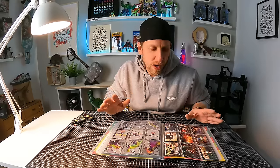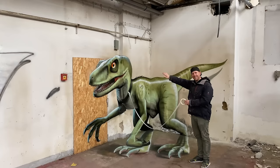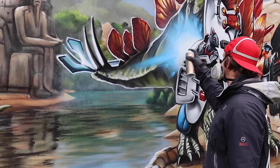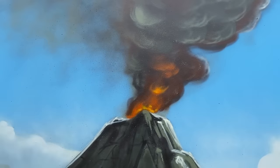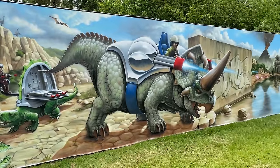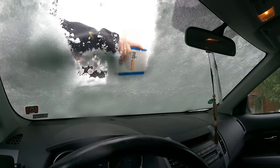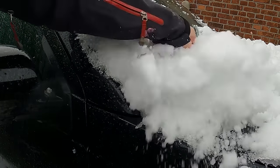in just 24 hours. And when I think that I've done this insane raptor in less than 5 hours, and I did this full wall with insane details together with Benna in 3.5 days, I think then I will probably be able to paint something in between this high detail artwork and this low detail quick dinosaur. But what I'm the most afraid of is just the cold weather.